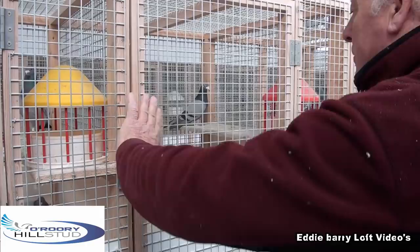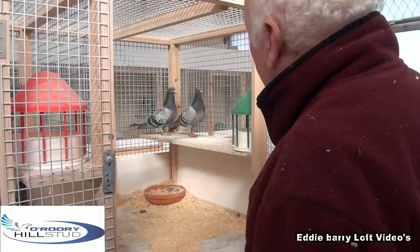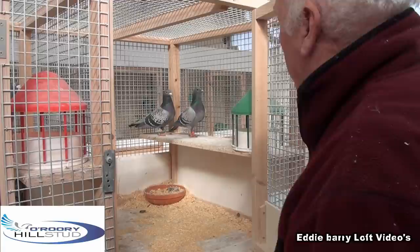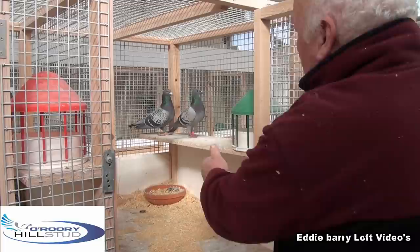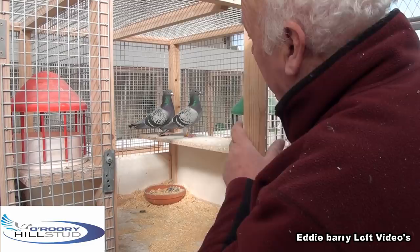Again, this is a young couple here. I put in all the best lines of Ace of Diamonds, King of Diamonds, Willie's Pride, Diamond Princess. You see, they're the grandchildren of them all. So I'm just trying them out. I think she's a classy looking hen, I think she should have something special out of them. But as I say, it's only a new couple I put in here this year. She's a young hen.